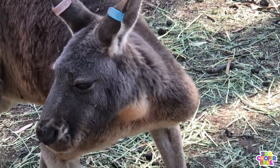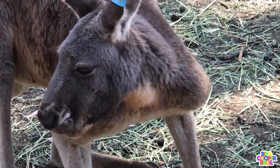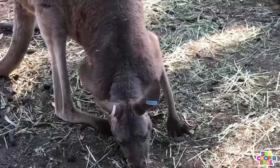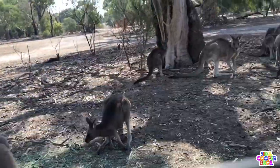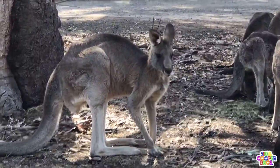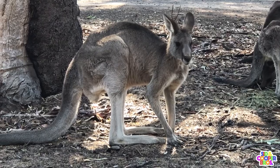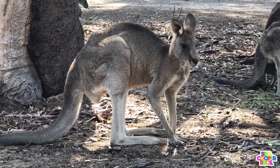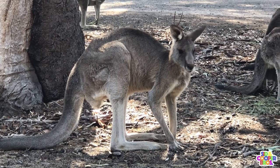Now kangaroos generally eat during the night and sleep during the day, but you'll notice they're out eating at the moment because when our grass dries off we've got to supplement their feed. So we put out this feed in the morning, they have a feed, then they have a lay down and a sleep. Most of the kangaroo's daytime life is spent sleeping, as I say. When it cools down in the evening, they come out and eat throughout the night.